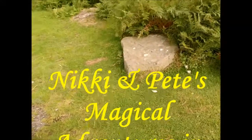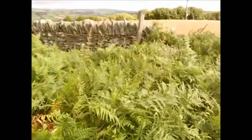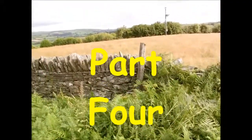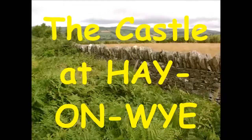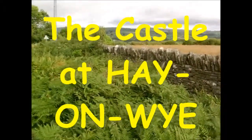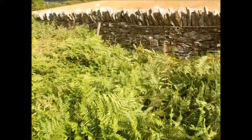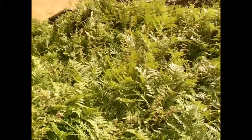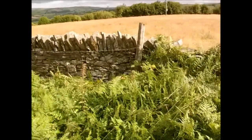This is what Wales is all about. This bracken here. Look at that view. The old dry stone walling, there's something that you don't see very often nowadays. But a lost art, and of course sheep. You can't go to Wales without seeing sheep. But look at that view. Dry stone walls. That is superb.